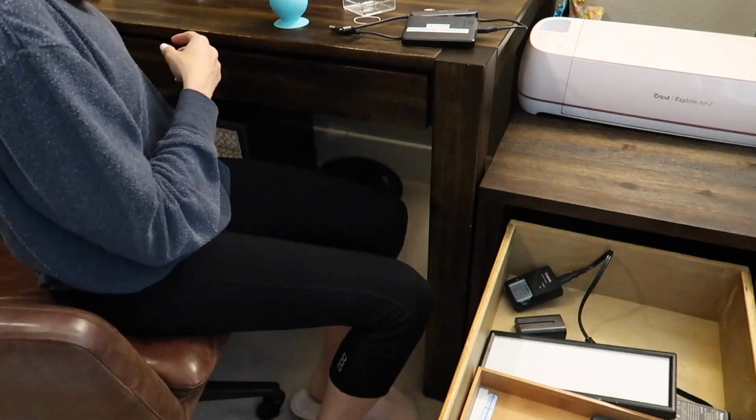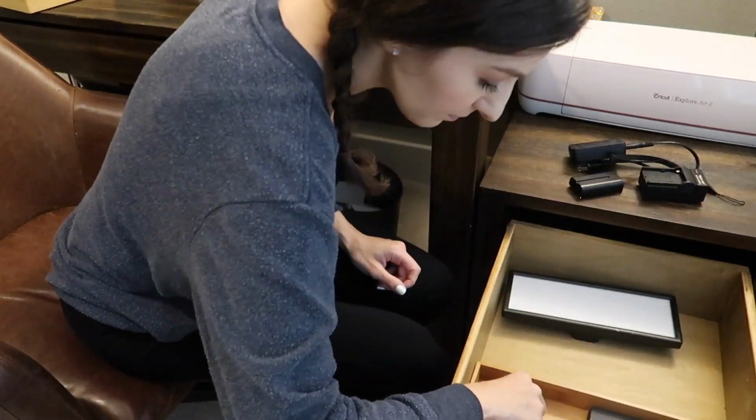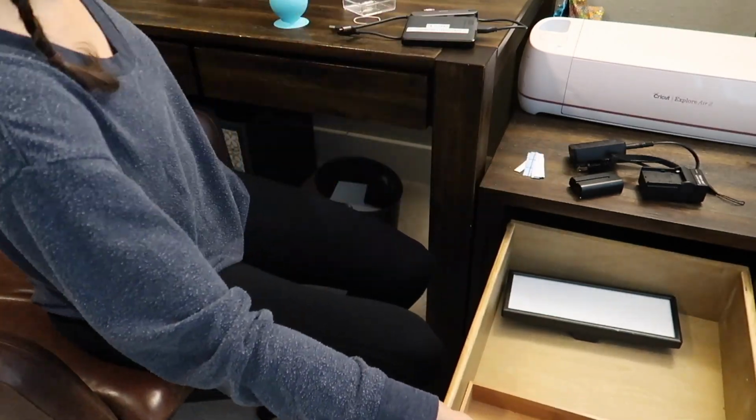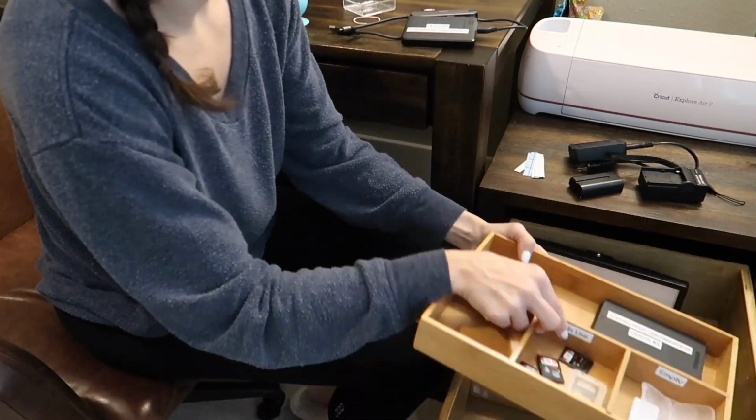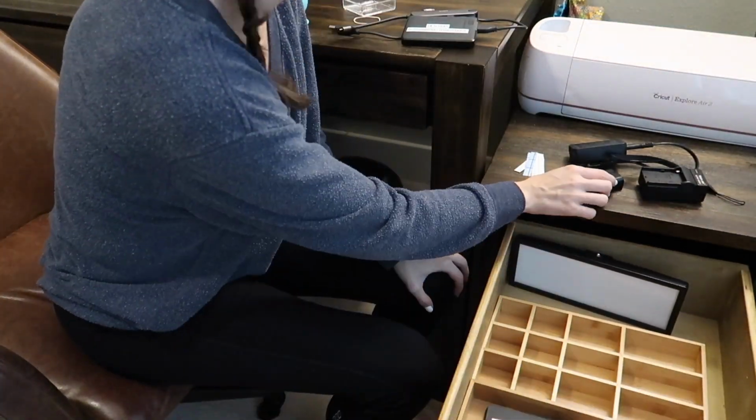I have a cord that I don't know what it does, so I'm going to pull that out. But I also feel like some things that I've implemented are working for me, like this little divider that I have for my memory cards. I have one that says in use and one that says empty.